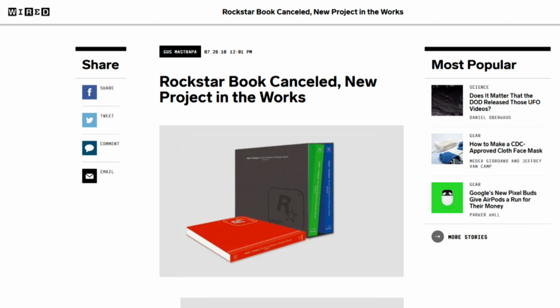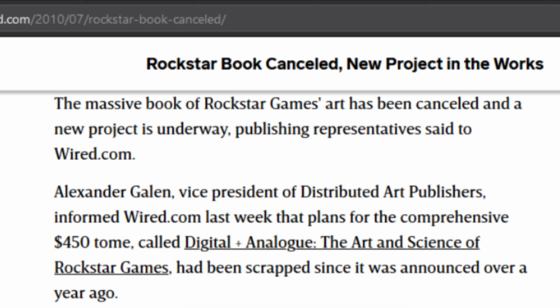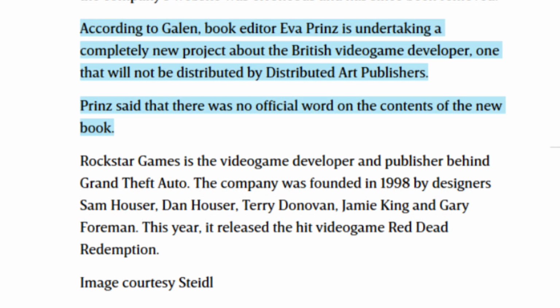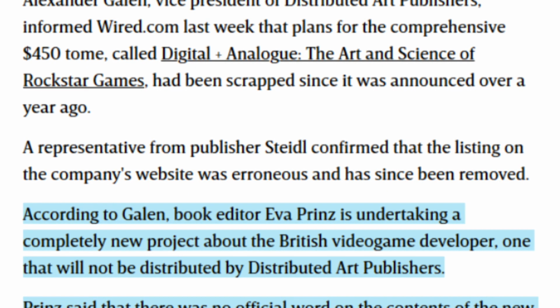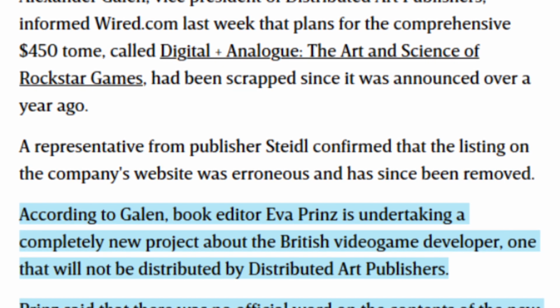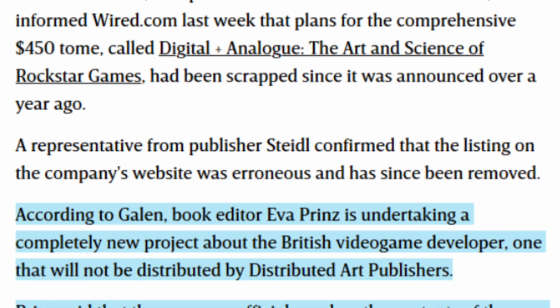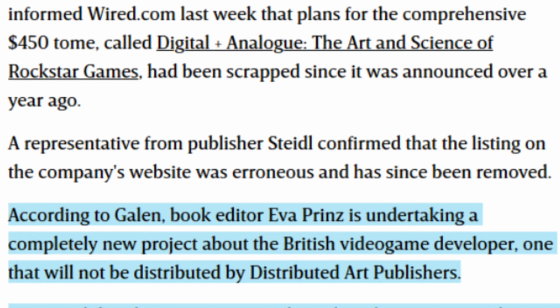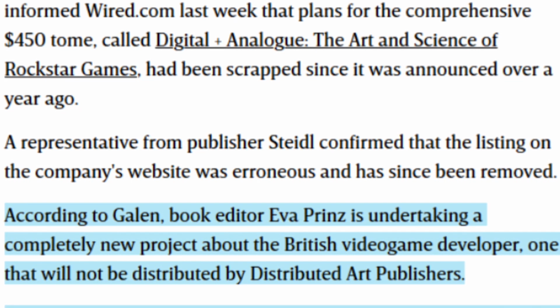According to Wired, Alexander Galen, who is vice president of Distributed Art Publishers, said that the plans had been scrapped and that Rockstar were now working on a completely new project with a different book editor, one named Ava Prince, but one that wouldn't be distributed by Distributed Art Publishers, with no official word on what this new book would contain. Interestingly, a representative from Stidle also told Wired that apparently the fact that Digital plus Analogue had even been listed on the Stidle website to begin with was erroneous, and that it had since been removed.